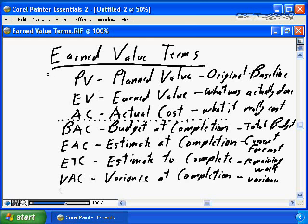So again, please don't let these funny acronyms throw you off. Most of these acronyms, PV, AC, BAC, EAC, ETC, VAC, are all very straightforward, very easy to apply, very easy to understand. The one aspect of earned value that will cause you some grief until you get used to the process is the EV value.